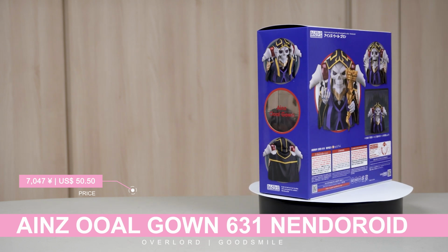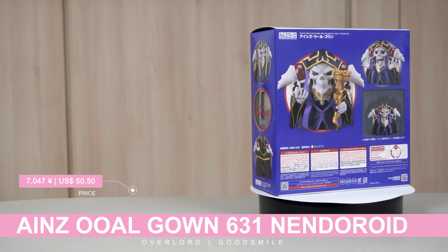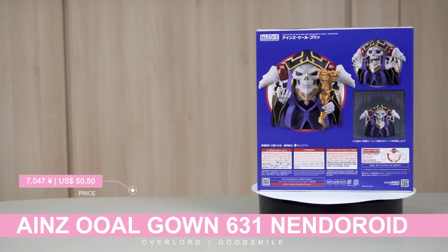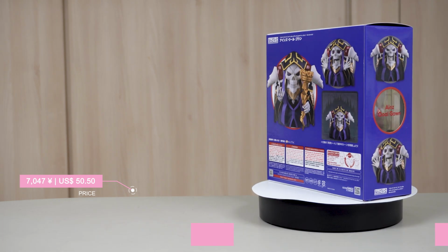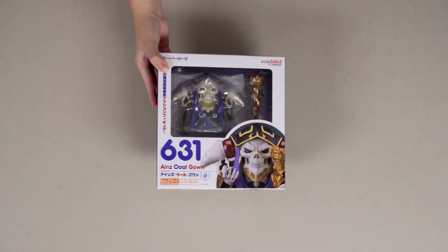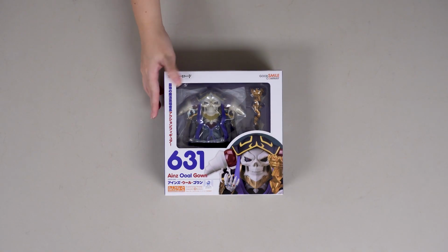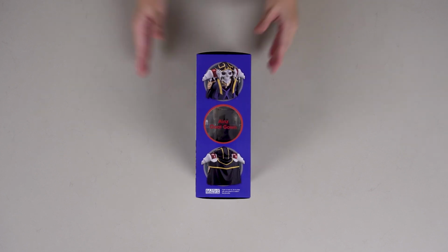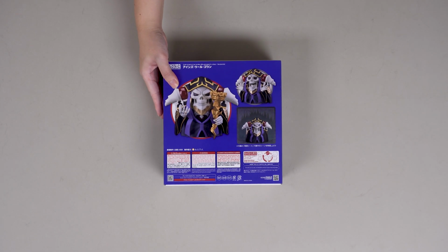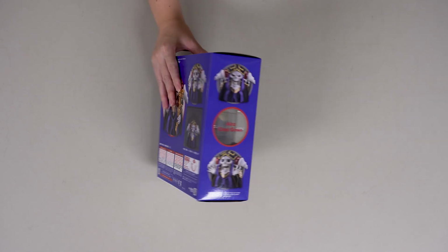I did not want to find this old Nendoroid from the aftermarket because I've learned that it's better to wait for re-releases since Nendoroids tend to become sticky if kept in the box for too long. For this re-released Nendoroid, the box seems to be the same as the original box design. It's bigger than the recent Nendo boxes with circular windows on the sides.